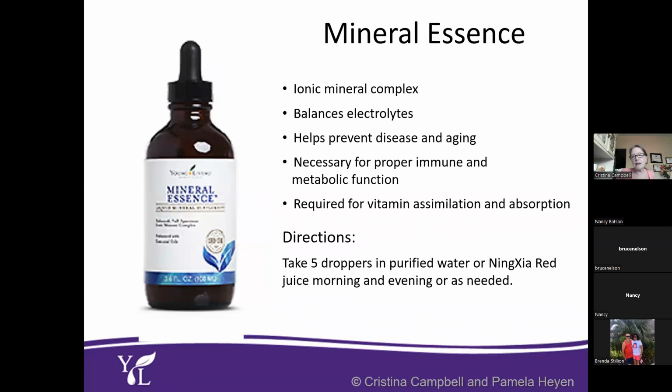Mineral essence, this is really important for nerve health. Ionic mineral complex balances electrolytes, helps prevent disease and aging. It's necessary for proper immune and metabolic function. You're going to be a new person if you take mineral essence, I'm telling you. It's required for vitamin stimulation and absorption.